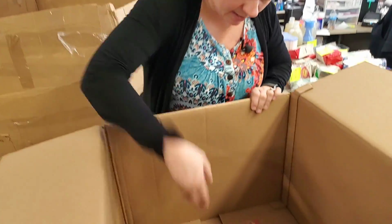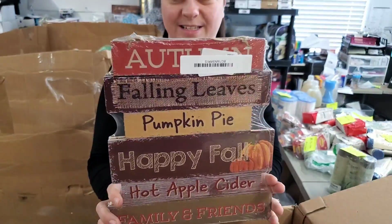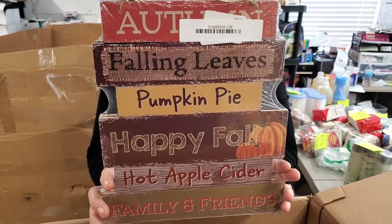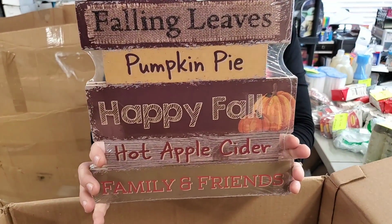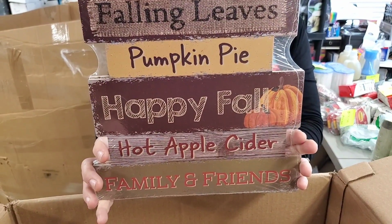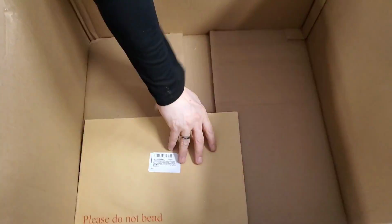All right, then we have, ooh, this is cool. Kind of wrong time of the year, but neat nonetheless. What's it say? That is neat. Autumn, falling leaves, pumpkin pie, happy fall, hot apple cider, family and friends. Yeah. I could consume all of that right now. Yeah. I like it. Not my family and friends. That would be weird. I'm not going to eat my family and friends.